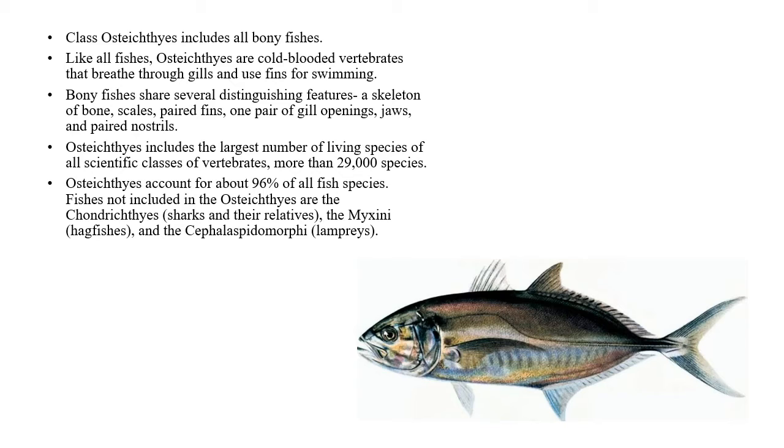Class Osteichthyes includes all bony fishes. Like all fishes, Osteichthyes are cold-blooded vertebrates. Bony fishes share several distinguishing features: a skeleton of bone, scales, paired fins, 1 pair of gill openings, jaws, and paired nostrils. Osteichthyes includes the largest number of living species of all scientific classes of vertebrates, more than 29,000 species. Osteichthyes account for about 96% of all fish species.